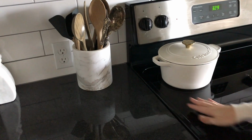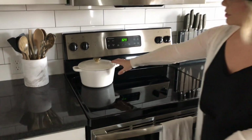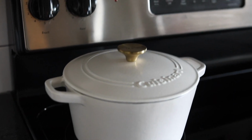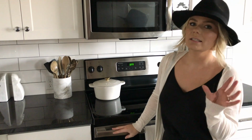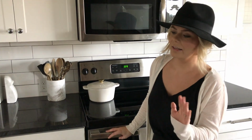And then over here is this. I was so excited about this too. This is a little Dutch oven, but it has this cute little gold handle. I'm really all about the detail. Same with my photography. Detail is very important to me. I just love it.